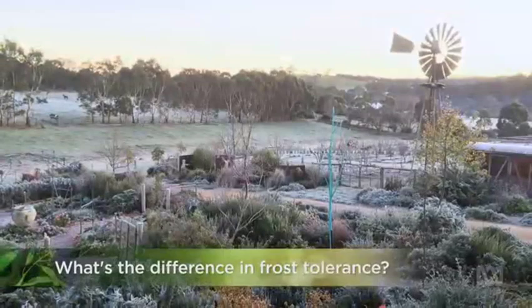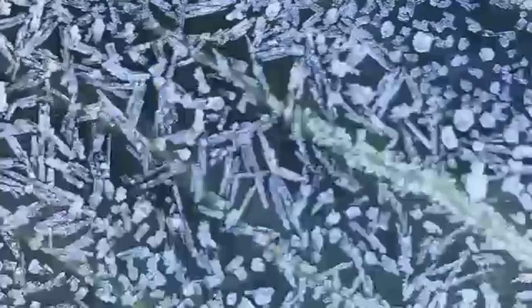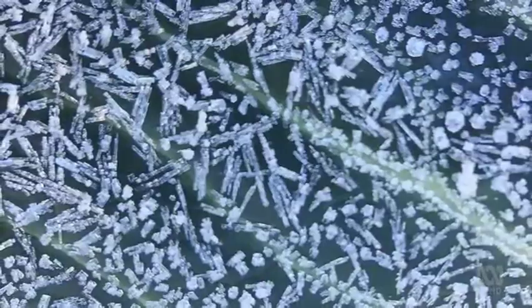If you live in a frosty area, it's really important you choose frost-tolerant plants. But when selecting those plants, understand that if it says it's frost-tolerant, it doesn't tell you what degree of frost tolerance the plant has. So a plant that will take -1 mightn't take -2 or -4, and similarly, a plant that can tolerate -4 mightn't take -6 or -8. So the important thing is to understand how cold your frosts get, how many frosts you get in a season, and if they occur regularly or just occasionally, and then find out how frost tolerant your plant is.